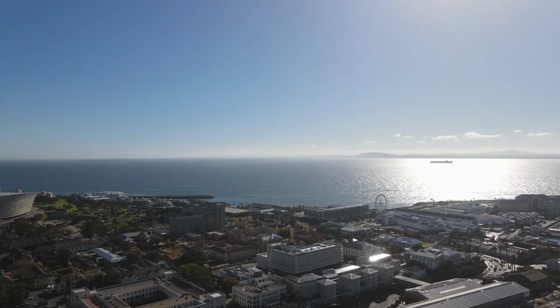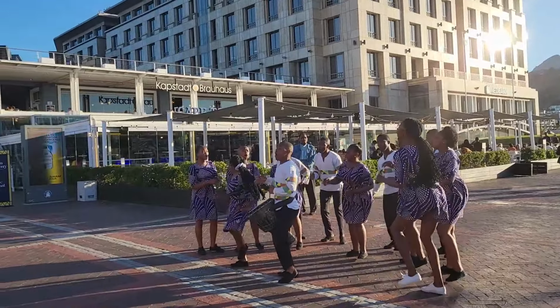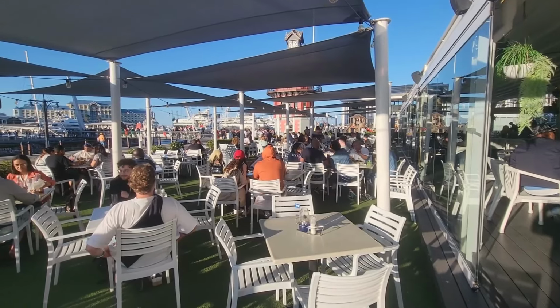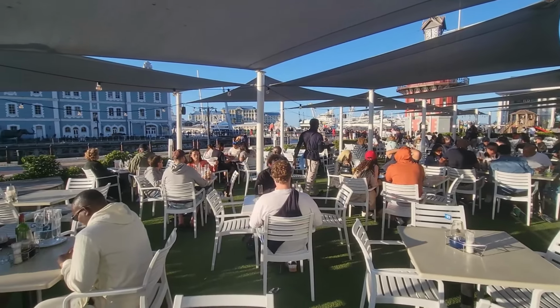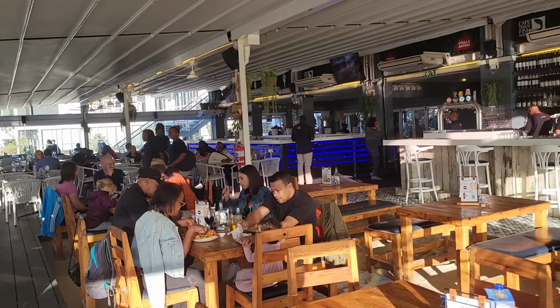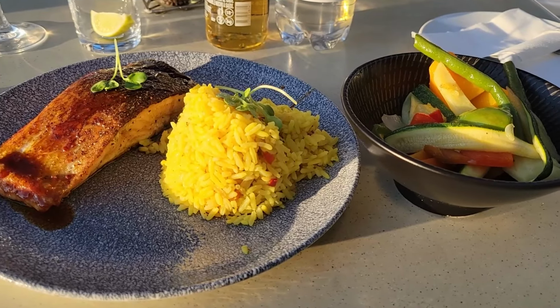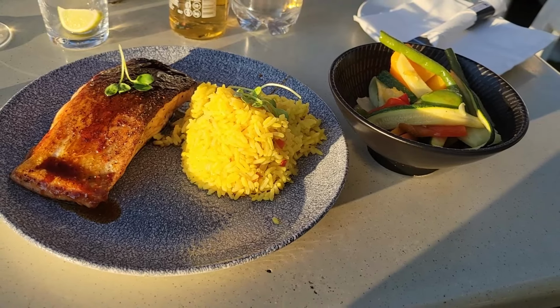The restaurant is located in an area called the V&A Waterfront, near lots of shops and beautiful views of the ocean. You'll also find a lot of music groups performing traditional songs. The menu features a wide variety of fresh seafood, including sushi, calamari, and grilled fish, along with non-seafood options like steak and burgers. This day, I had the salmon, rice, and veggies, and it was delicious.